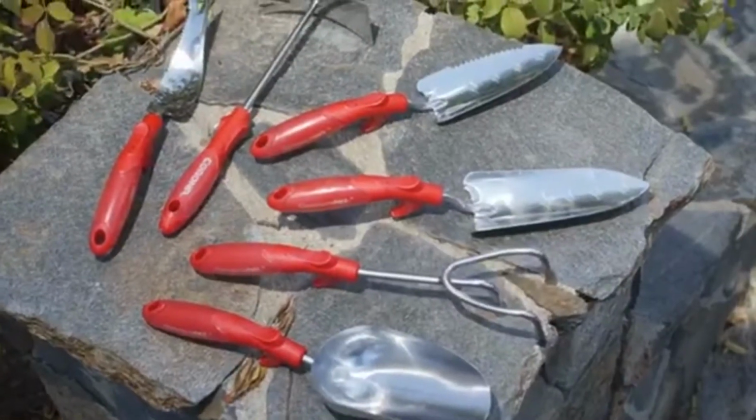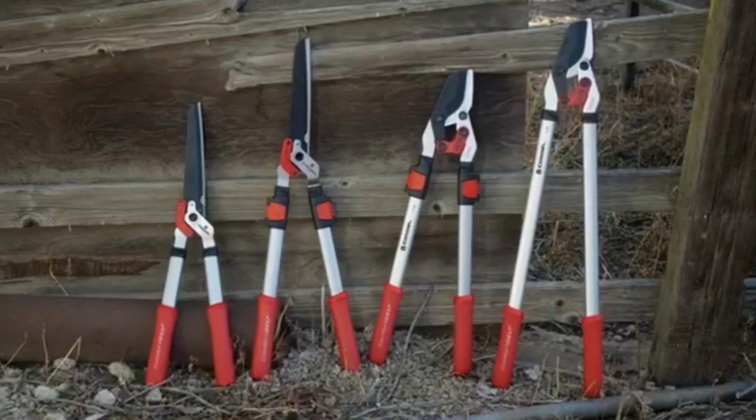A shock-reducing bumper built into the blade helps reduce fatigue when cutting thicker branches, and there are also rubber pads on the handles that also help reduce shock while providing a better grip.